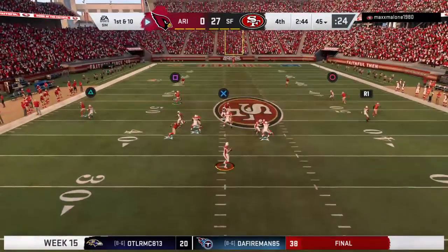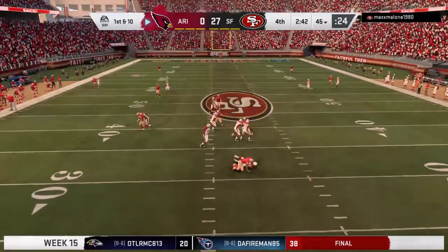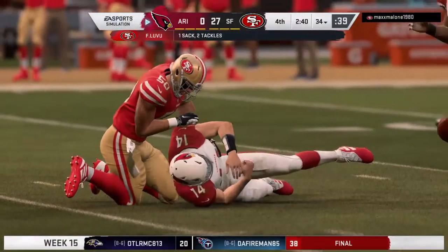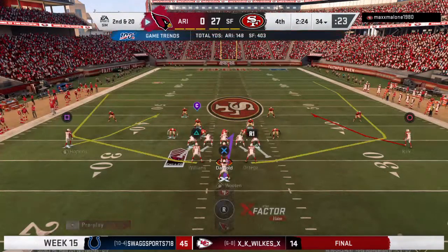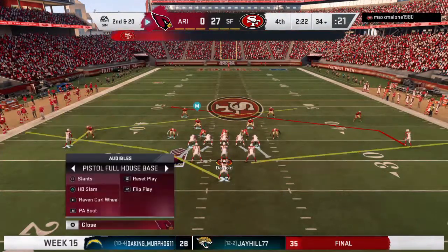On 1st down, Darnold. Under pressure now, Darnold, and he goes down. So now 20 yards to go on 2nd down after the sack. Work to be done.